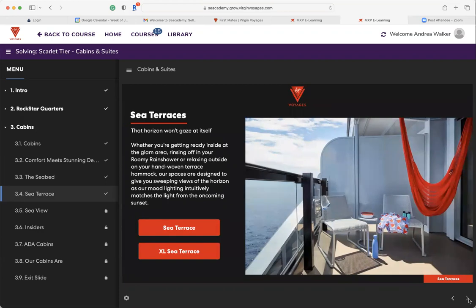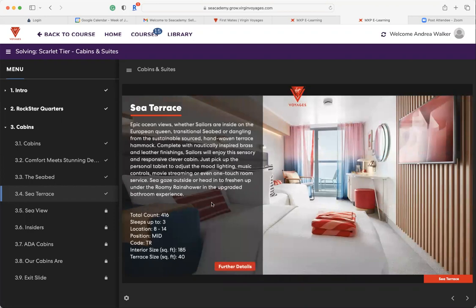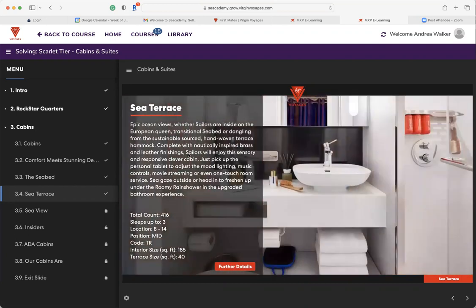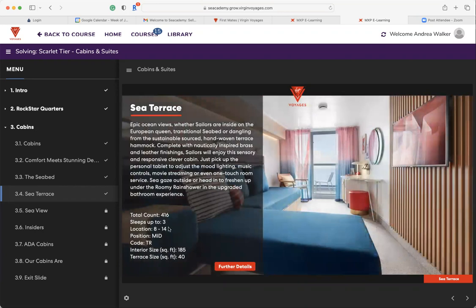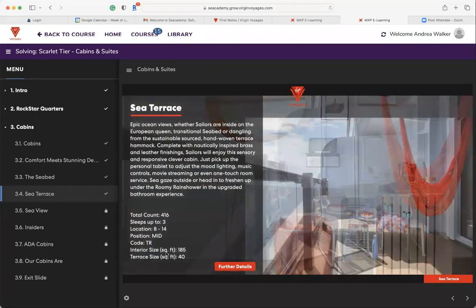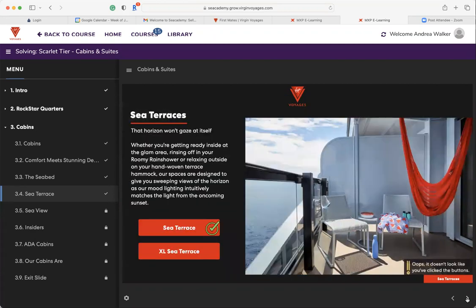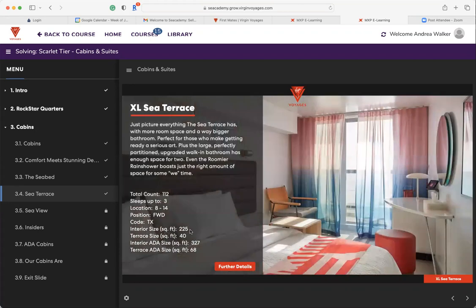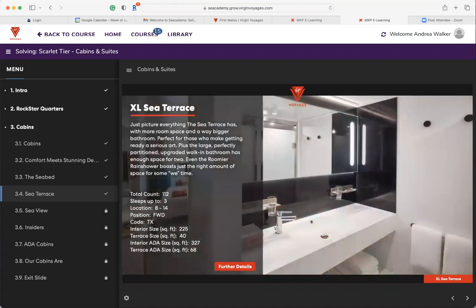All right, so the sea terraces. Getting ready inside or in the glam area, you can see everything. The sea terrace has epic ocean views, whether you're inside in the queen size bed or dangling from the sustainably sourced hand-woven terrace hammock. There's 416 of those, sleeping up to 3 adults, with 185 square feet of interior and a 40 square foot terrace. Then the extra large sea terrace is the same as the regular sea terrace, except the interior is 225 with the terrace at 40.